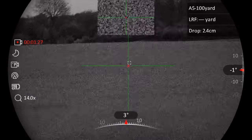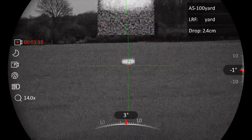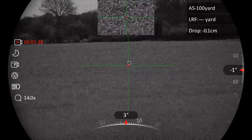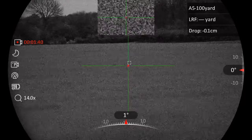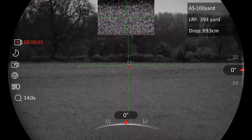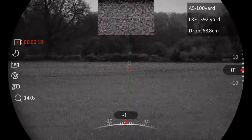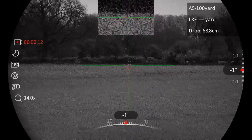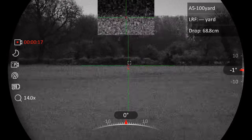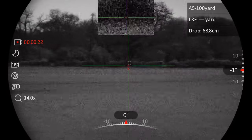Distance was easy, like 100 yards, I'd say. 103. Not bad. Yeah, that fox was just under 400 yards before I started calling him in, and that's no IR, and to be honest, that is pretty clear.